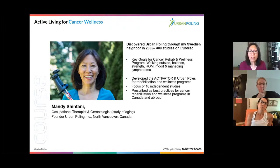And I really feel that a lot of those are the key goals that many of you are probably trying to achieve in your rehabilitation or in your wellness. The poles allow people to walk more confidently and get outside, particularly during the last year. They get 4 points of contact, so it's great for balance, particularly for people who have neuropathies. It helps you to get your strengthening back. You'll see there's a lot of arm swing in the movement, so range of motion, particularly for people with breast cancer. It enhances your mood more so than walking alone. And a pilot study showed that it also helps to manage lymphedema.